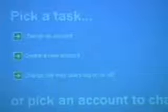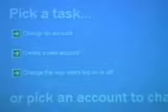What do you want to do? So I want to show you guys the user accounts CPL, and the reason why is this is the first control panel that we've created that actually takes this inductive UI all the way to the hilt. The entire control panel is built with inductive UI in mind. So we start off with tasks, and we ask things like, what do you want to do? Do you want to change the account? Do you want to create a new account? Do you want to change the way users log on and log off? Then we provide these really big tiles with the people's pictures, so it's very simple for people to figure out what they want to do.